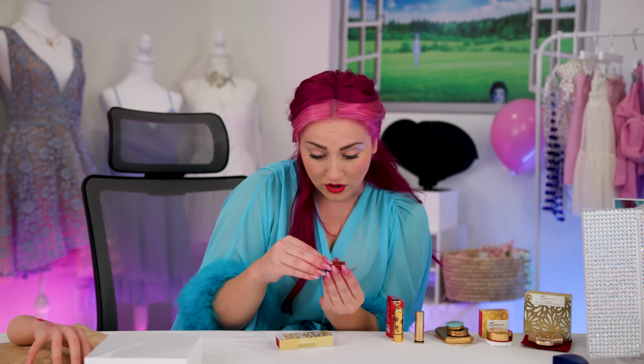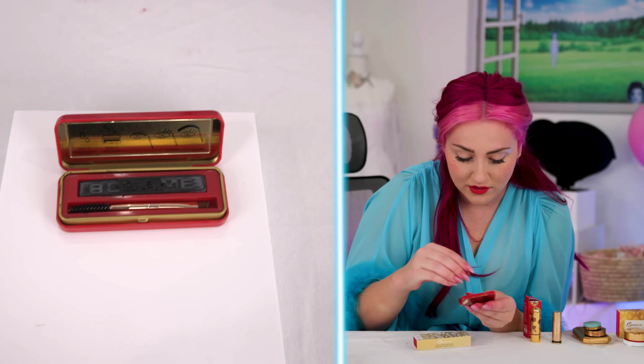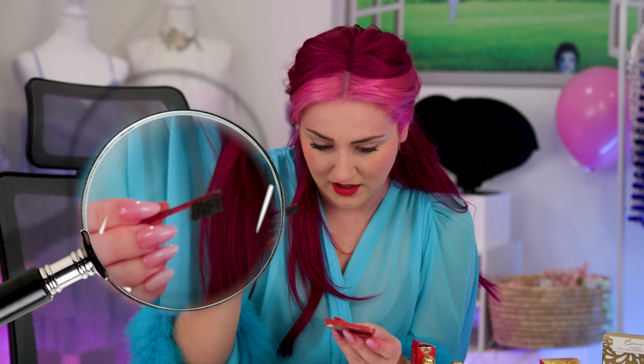Okay, and now for the product I'm maybe the most excited about. We have the BESAME replica of the Cake Mascara. If you watched my video, you'll know that mascara way back in the day, 100 years ago, didn't come in a tube like we know it now. It came in this little container that you'd open up, and there's this little brick or cake of color. You take this tiny toothbrush looking thing, wet the cake, mix it all up, and then brush it onto your eyes.